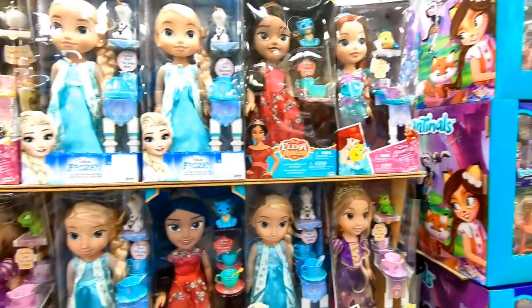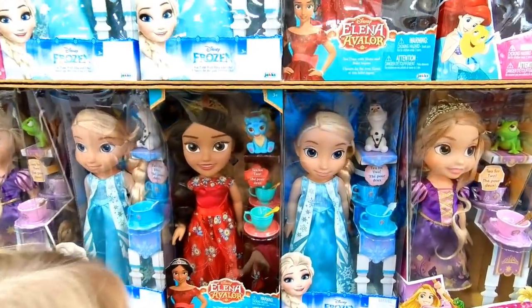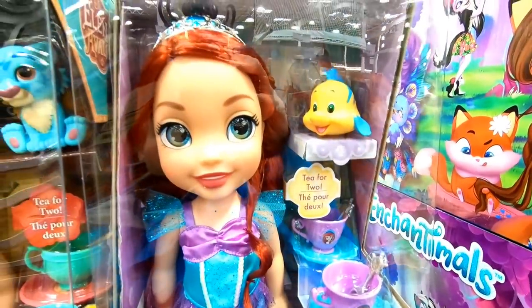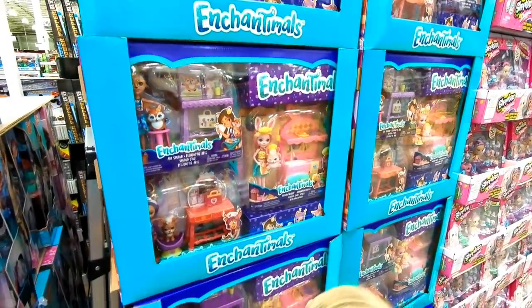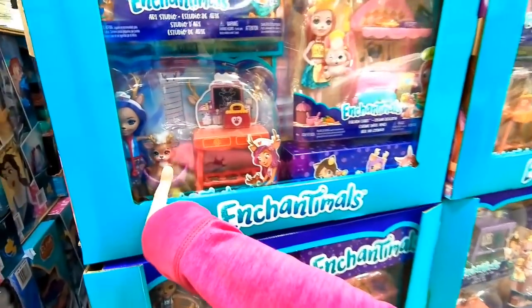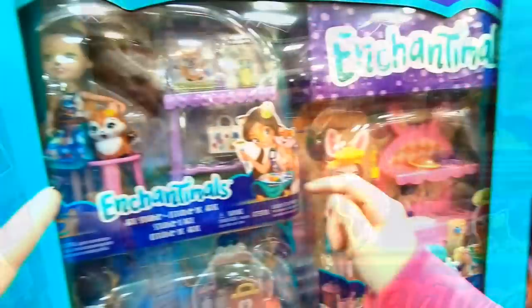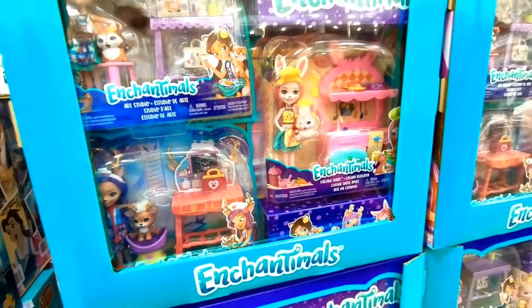And then there's Rapunzel, Elsa. Who are you? Helena. Okay. Elsa, Rapunzel. Oh, that's cool. Well, there's an owner and a pet. The pet is a deer, so she has her face painted as a deer. And there's a fox and the bunny. A chef bunny.